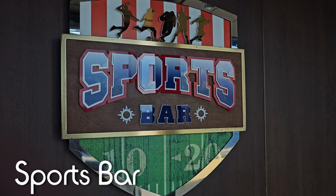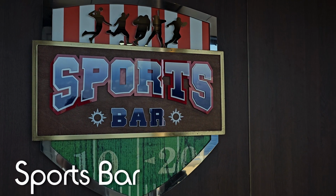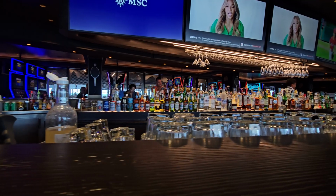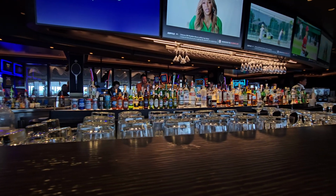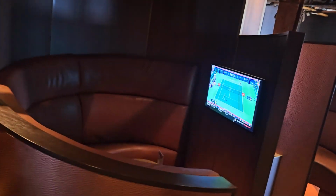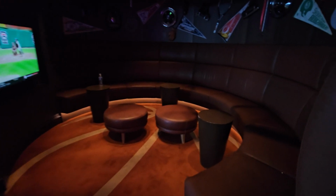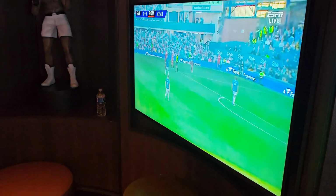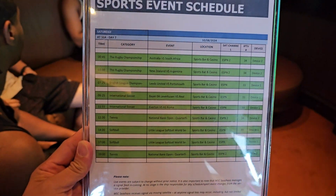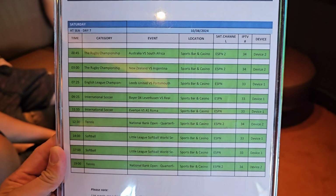Next is the sports bar, which is, you know, a sports bar. They have one huge screen for the whole bar to watch, but also a bunch of smaller screens, and the coolest part of this space is they even have these little alcoves where you can watch the game with your group. When we went, we really enjoyed the space, but we did think it was weird that we couldn't change a channel, especially since the Summer Olympics was happening and none of the screens were showing it.